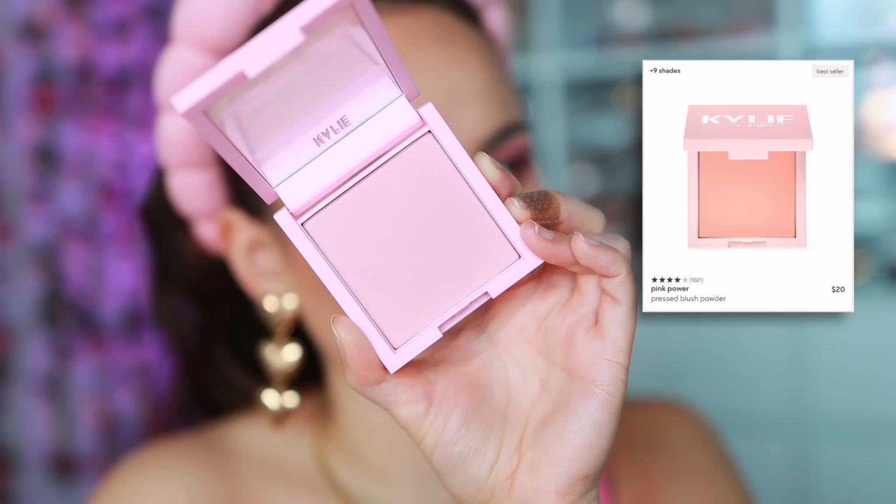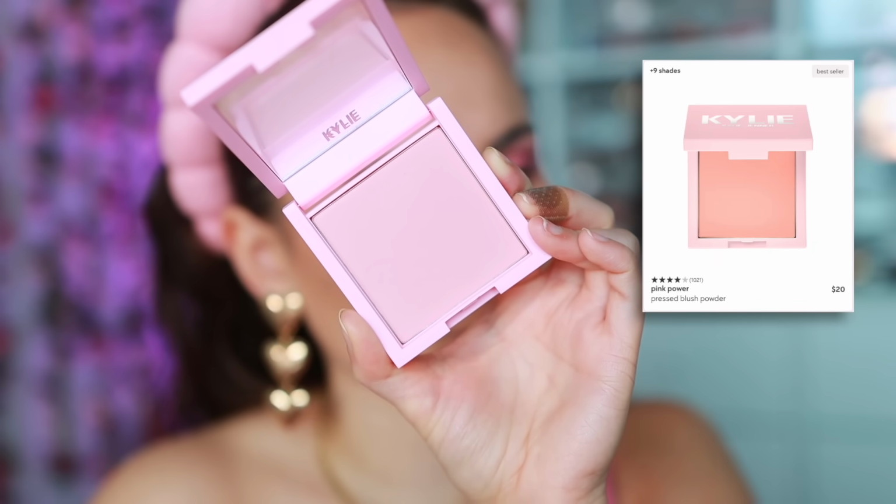I thought that this one was perfect. This is literally called Pink Power from Kylie Cosmetics. Pink blush, pink packaging. It's perfect for today's look. Blinged brush, F24, and I'm just gonna get a little bit of that pink flush here on my cheeks.